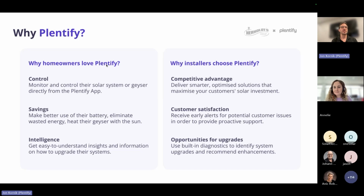Secondly, savings. The system makes better use of your battery, enabling it to be charged more with solar and less with grid, and also helps your appliances like your geyser to run much more efficiently. To put numbers against that, on average, our users are saving about 30% of their water heating costs, averaging about 350 Rand a month just on the geyser side. And we'll show you some case studies as to the significant impact that Solarbot can have on top of that as well. Finally, there's intelligence.